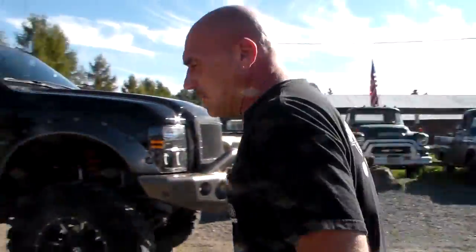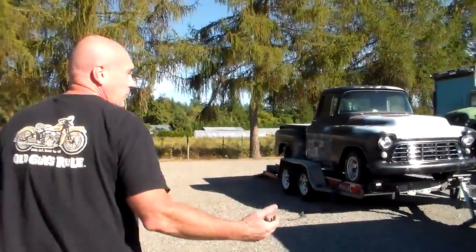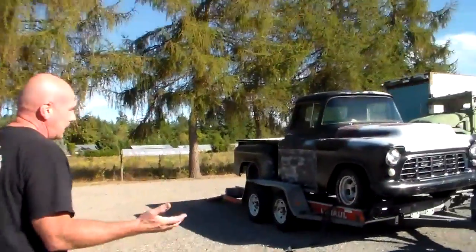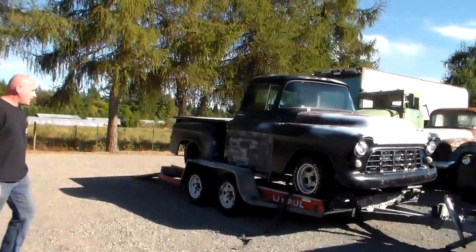But we're going to unload this '55. It was the last one that we loaded up because it was the only one that would start up and run, and it needs a few things too. It sounds good. It sounds like it's got a pretty healthy engine in it.